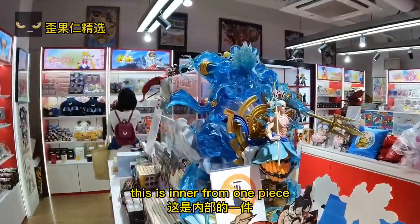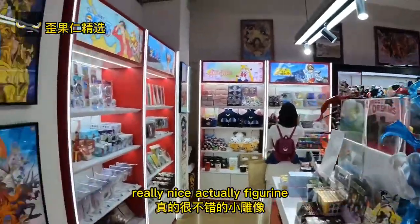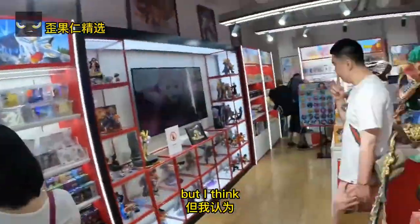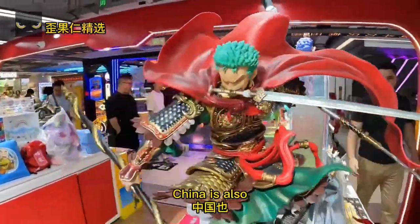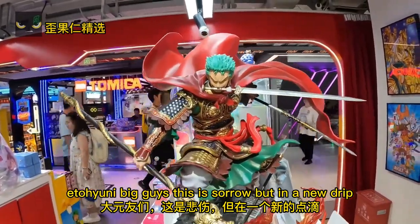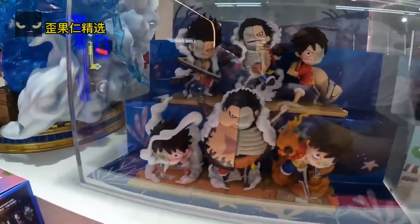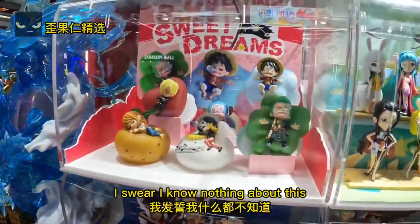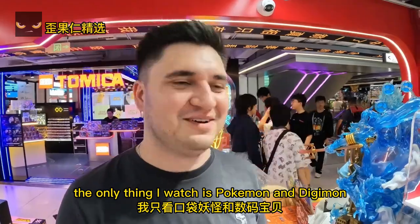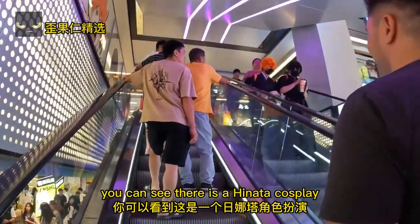This is from One Piece. Really nice action figurine. I really thought this was mainly in Tokyo, but I think China is also into anime, guys. So this is Zoro, but in a new drip. Look at this Zombie Luffy in all the gears. I swear I know nothing about this. The only thing I watch is Pokemon and Digimon. You can see there's the Hinata cosplay.